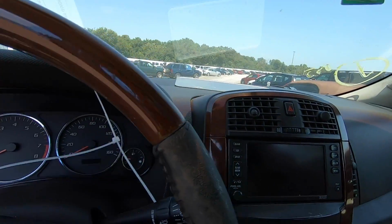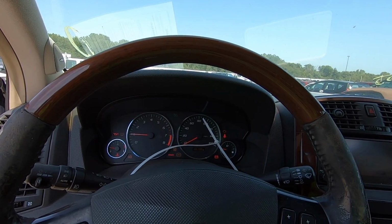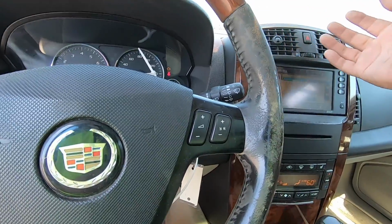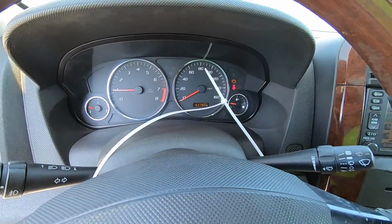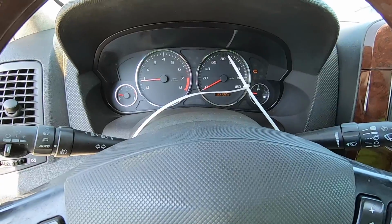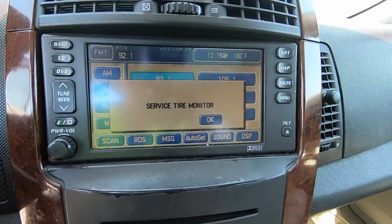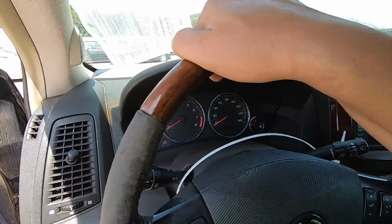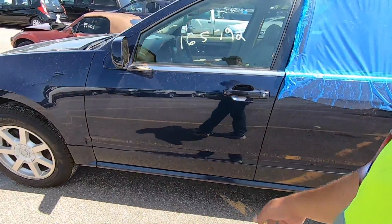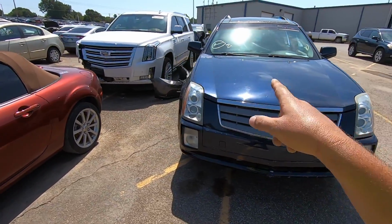Let's find out if she'll run. Fired. Oh, it's misfiring badly. Mr. Conway Twitty. Yeah, she runs, but she's got a miss. Let's see if it goes away with a little bit of gas. No, doesn't go away at all. She's running real bad. Check coolant level. How about that? Check coolant level. There's a sign. And you know what that means? It's got a misfire. It says service coolant or low coolant. I'm not touching it. I know better. I know my Cadillacs, man, and this is not one I'm gonna even think about messing with. We are walking away.